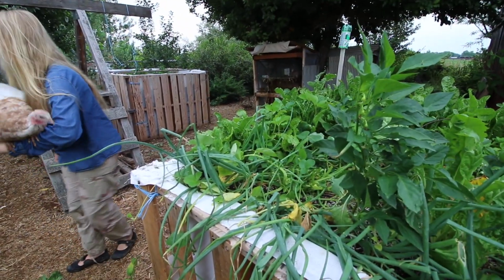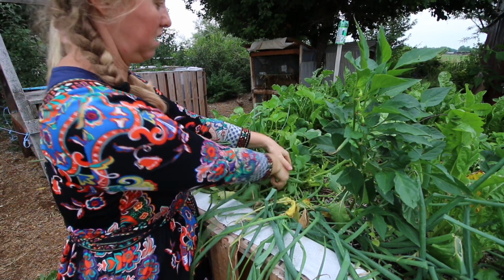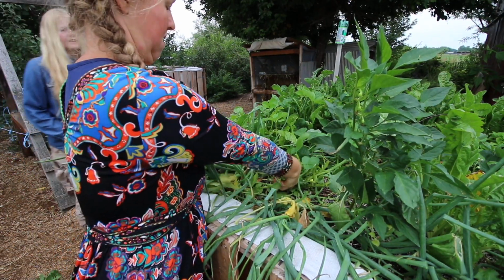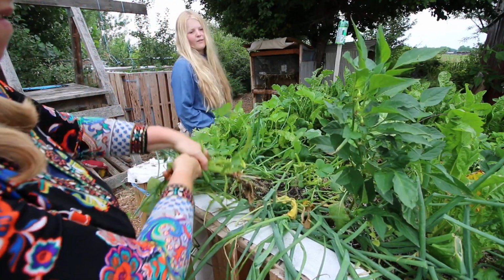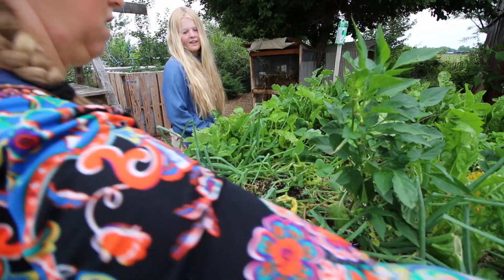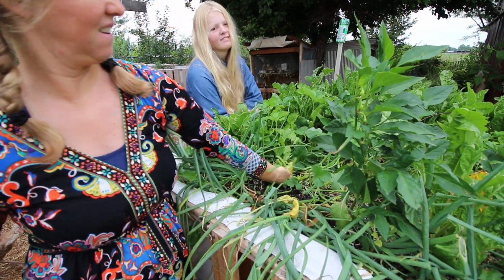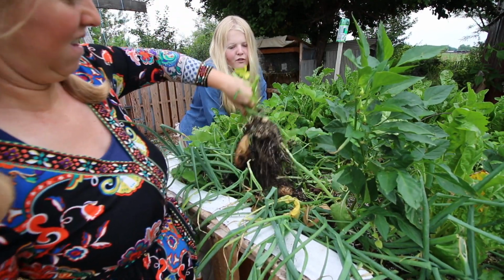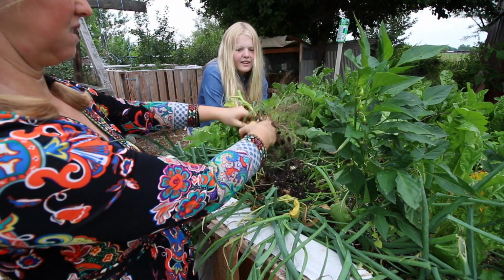All right. Hopefully you guys can see this. I guess me and Kai have eaten all the peppers off that. So there's one. Off this one? Is that why there's no peppers on it? Yeah. Although there are some more flowers coming out, so. Ooh. All right. Hopefully you guys can see that.